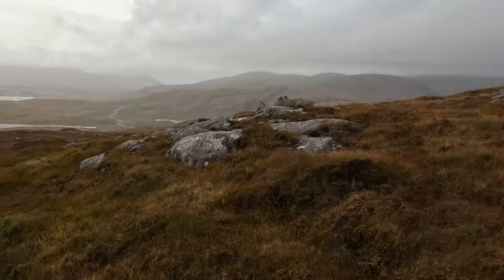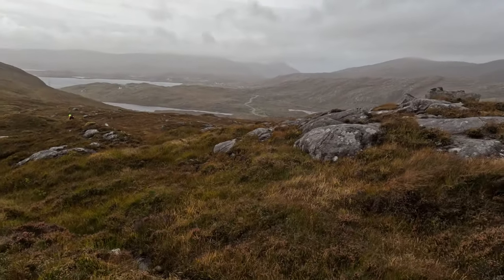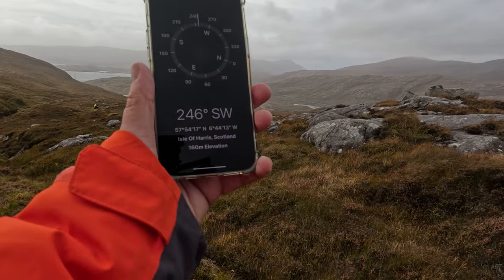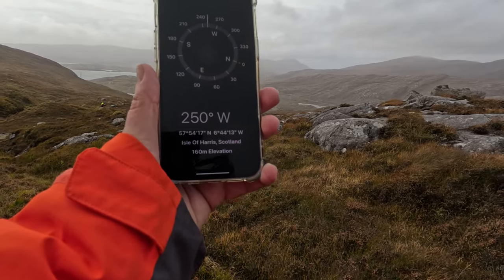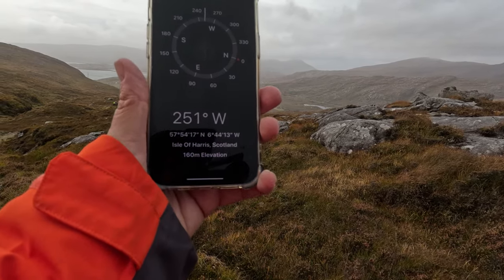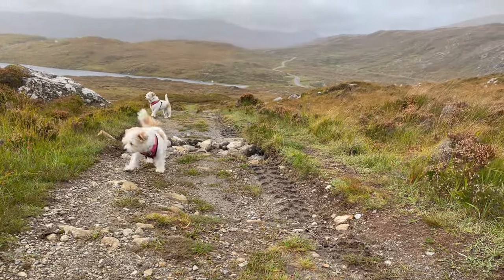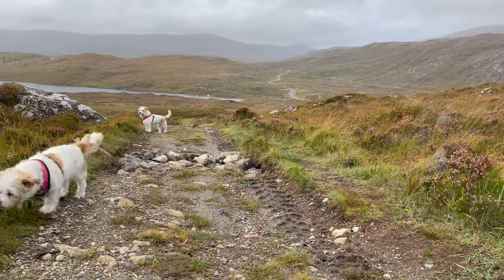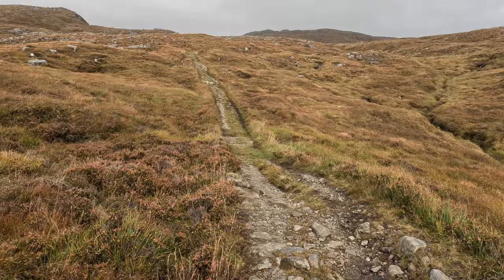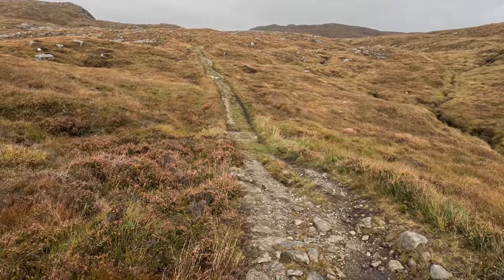Look at that view, though. Come on, then. Onward. I don't know how high we are at the moment. Let's have a little look, eh? 160 metres. Doesn't sound very high, does it? Well, I don't know how much further we're going, but just thought I'd show you this, how you can see how well they maintain the path. It's pretty good.